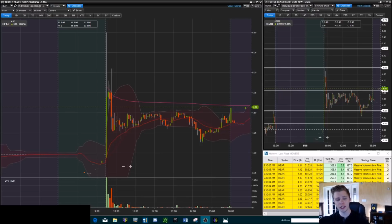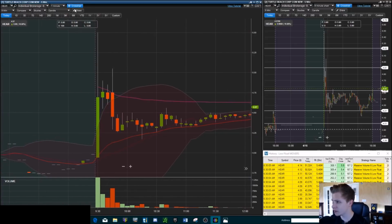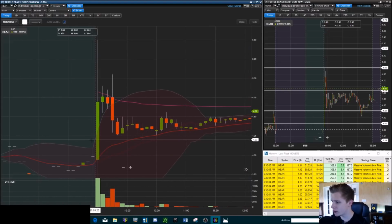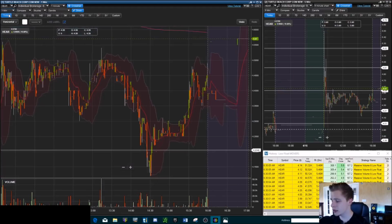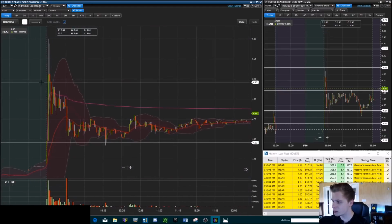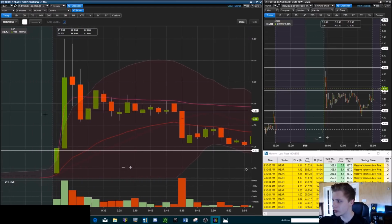So I was just watching HEAR as it went from the breakout of Friday's high, which was this horizontal line right here. $4.20 was the breakout, and I was just watching this squeeze from this level, 4.20, all the way up to 5.50 in 2 minutes. This is a 1 minute chart right here. In 2 minutes, this squeezed from 4.20 to 5.50, and I was trying to buy 1,000 shares.